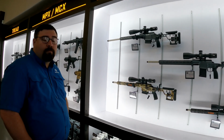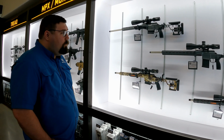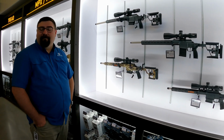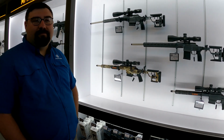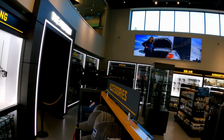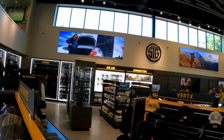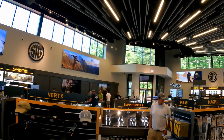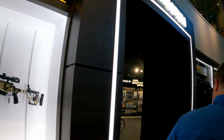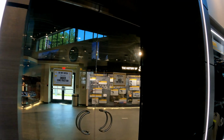Now, when can we get this in 277 Fury? Pretty soon, I hope? Can't say just yet, but that alone is a really interesting round. And then there are so many accessories. They've got different ammunition here. A little sneak peek of the museum as we walk by. Okay, yep. So they do have a museum. I think this is going to be really cool.